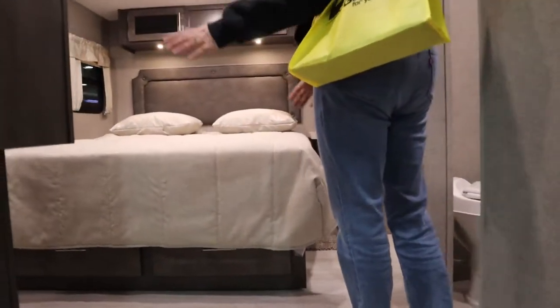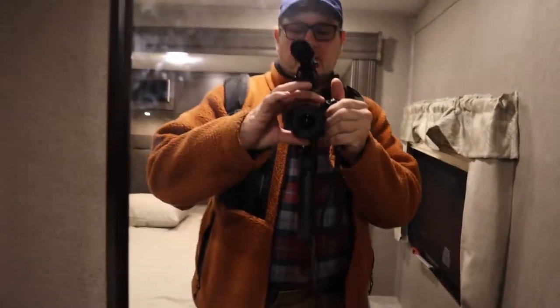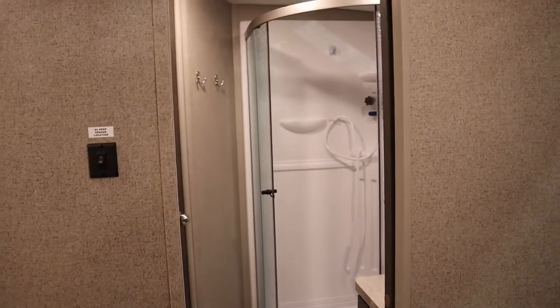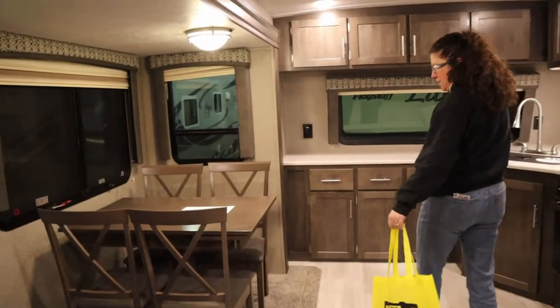I like the room. Oh, feel the steps. Oh, yeah, that's a nice room. Look at this closet. Look how much room is in here. Oh, wow. The pass-through bathrooms are nice, especially if you got a family. This has a lot of space. Yeah, it's got big.